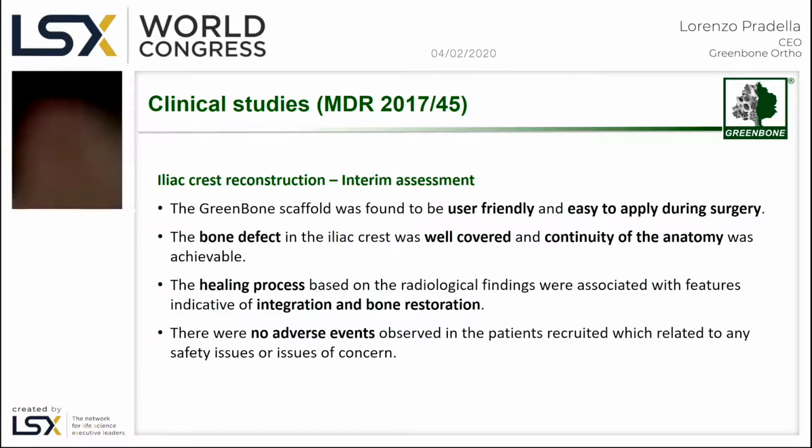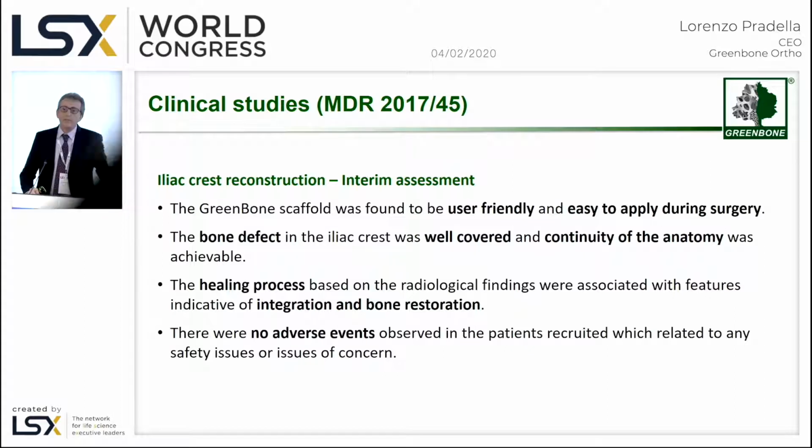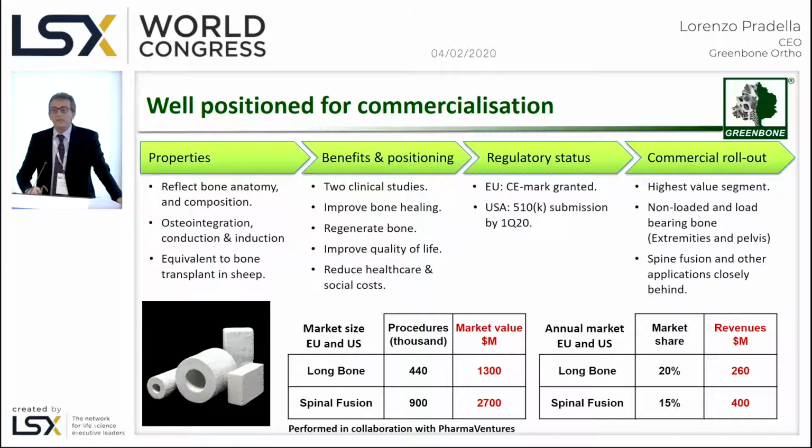This is a summary of the first interim reports in the iliac crest that confirmed the usability, the best fit, the good continuity with the anatomy, and good evidence of healing process, integration, and bone restoration. And by the way, no adverse event in any of the 9 patients treated so far.